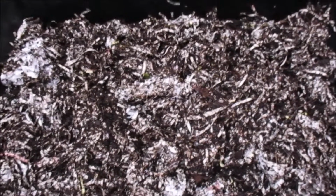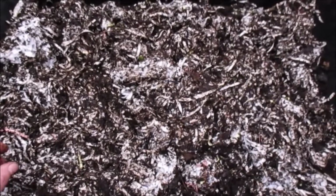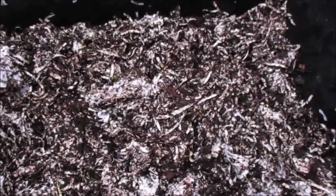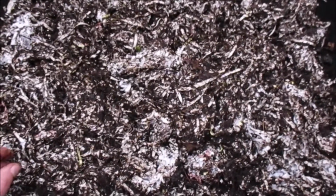And once the bin gets really established, the worms can eat a lot. Some literature says they can eat up to half of their body weight or more per day. So that's all I'm going to start them with, though. And that will break down pretty quickly because it's frozen, plus all this worm mixture that I added. It has a whole ecosystem of bacteria, fungi, all sorts of little critters that you can only see under a microscope. And the little critters are gonna break down the food scraps, and then the worms are gonna go in there too and eat the mixture.